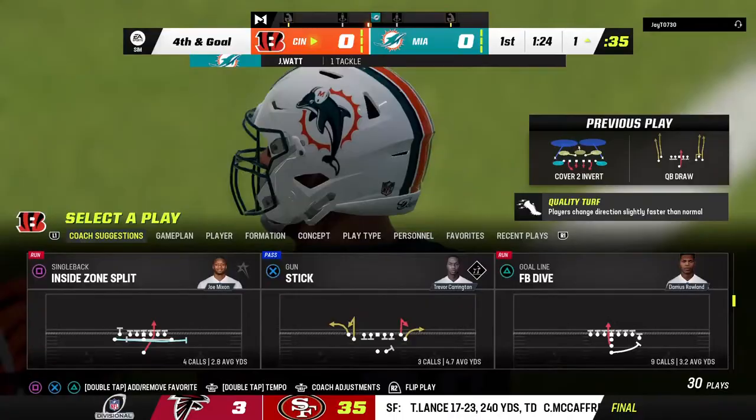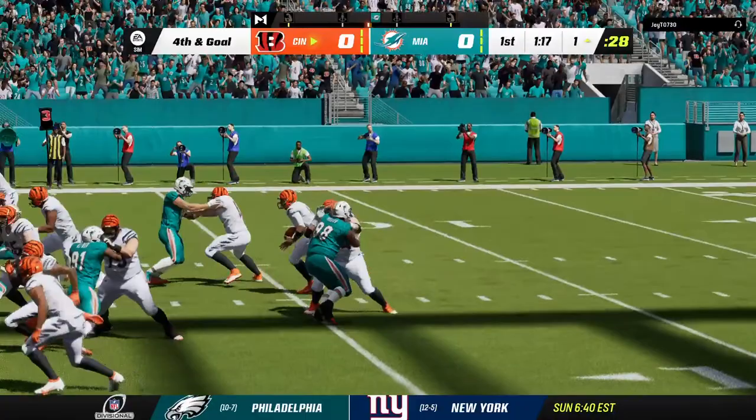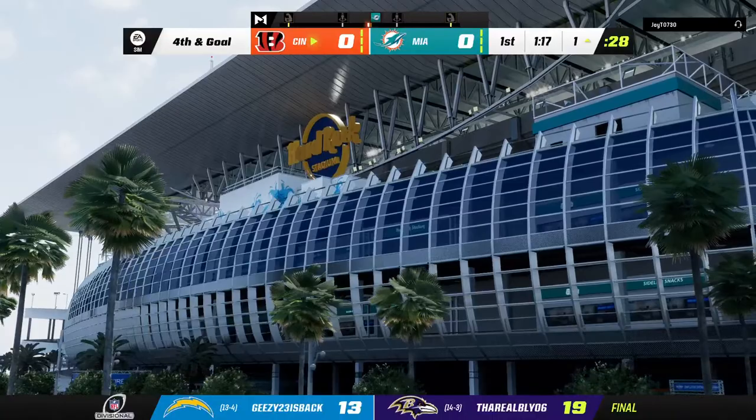A very early decision to be made here. There is, and I think that because they're the home team, I would ride that wave a little bit, and I would gamble and go for it. Doesn't seem like it's optimal, but you're the home team. You'll get the support of the crowd all game long. Go get it right now. Put six on the board.